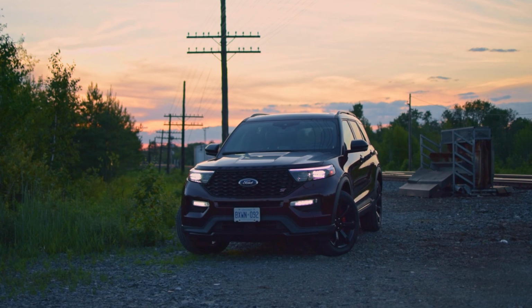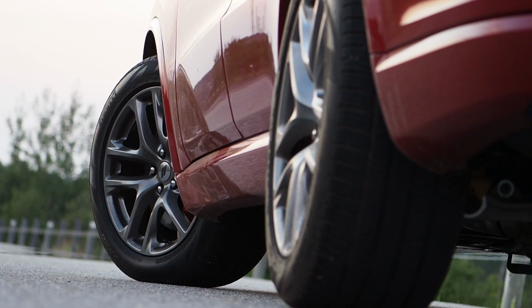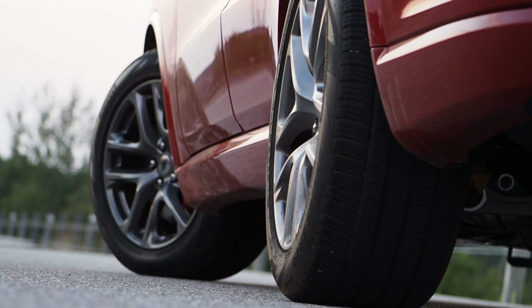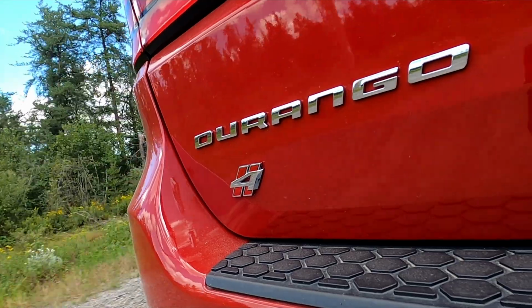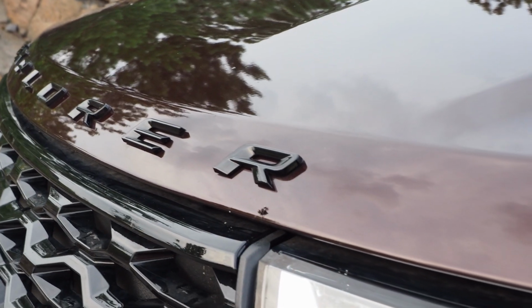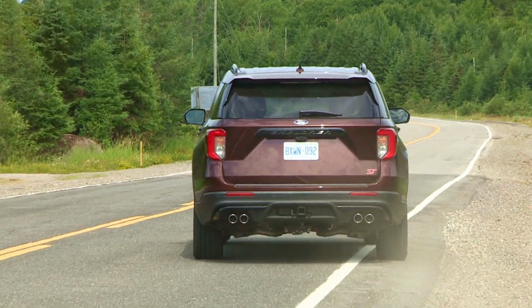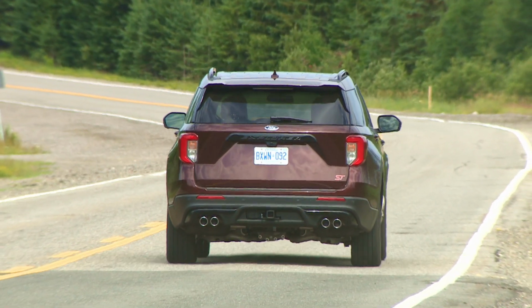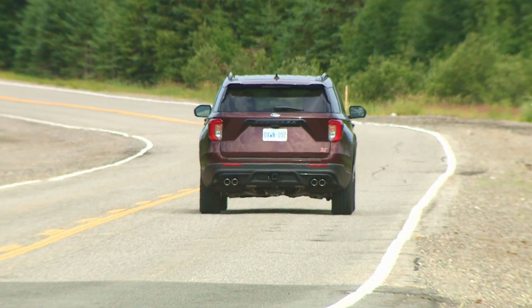Now, your results will vary depending on a multitude of factors, including where and how you drive, and how well you care for your Durango or Explorer over time. But on average, the Durango will drink about $600 more fuel per year than the Explorer in exchange for its much higher towing capacity. However, between these two machines, if speed and performance are more important than towing capacity, the Explorer ST might just be the way to go.